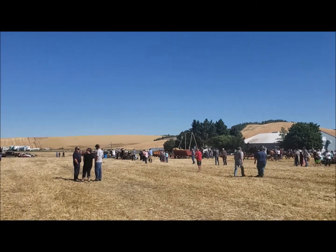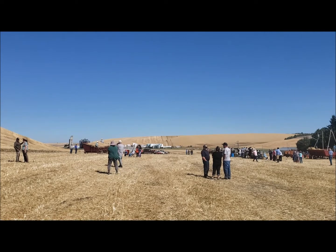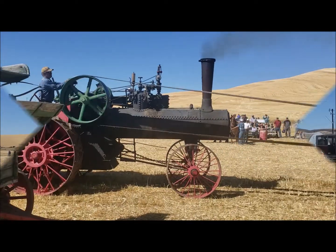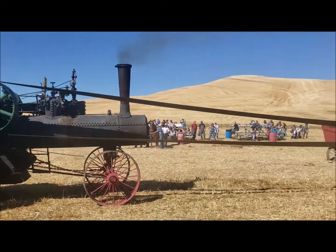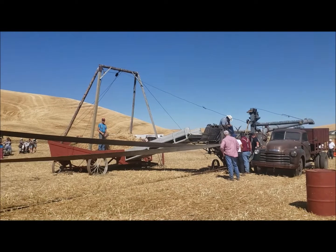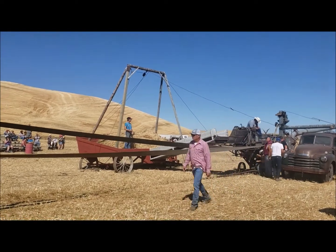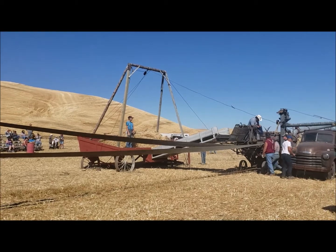There's a big mesh net in the bottom of this wagon, and they'll hook onto it and just flip that wheat, straw and all, over into this stationary wagon, and they'll pitch it from there into the thresher. So steam runs the belt, runs the threshing machine. Got a little conveyor there, and the boys will be pitching it from the wagon onto the belt into the threshing machine.